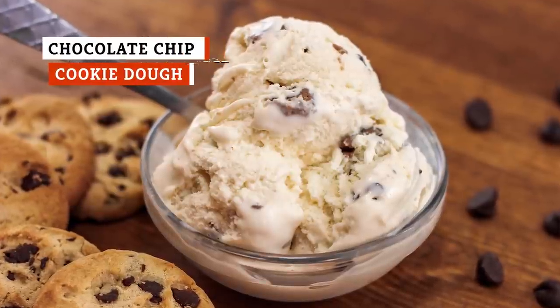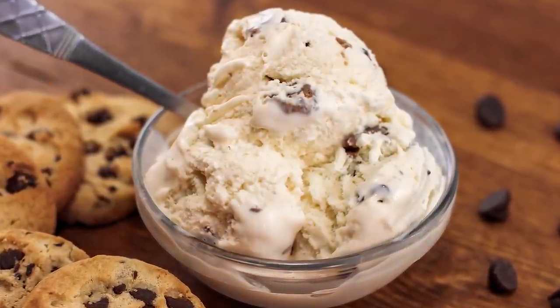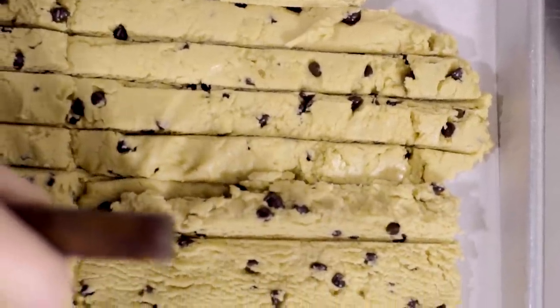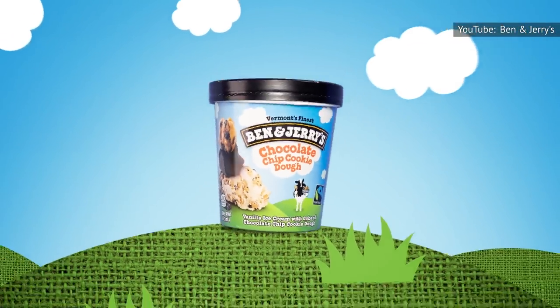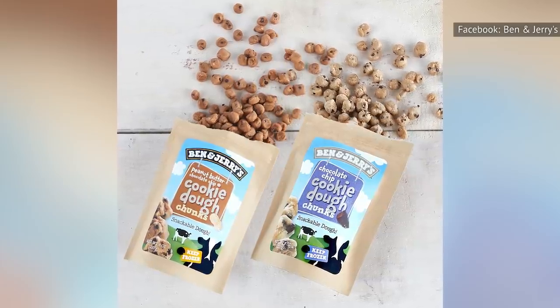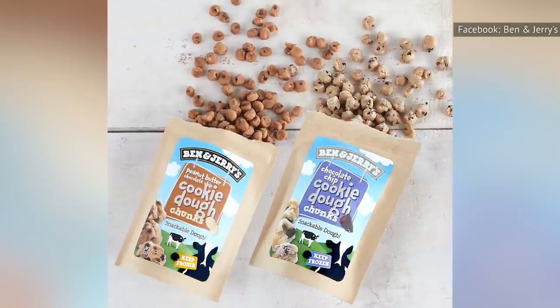When done right, cookie dough ice cream is undeniably scrumptious. It's everything you love about ice cream mixed with the forbidden wonder of raw cookie dough that you've been told not to eat. If you've tasted Ben & Jerry's version, you know how much potential cookie dough ice cream has when it's been perfected. In fact, people are so obsessed with Ben & Jerry's cookie dough that they sell bags of it, and they even explain how to make it in your own kitchen.